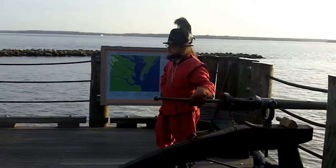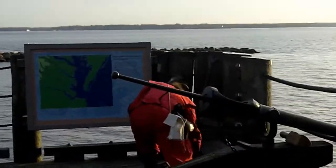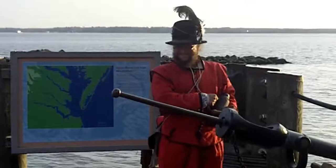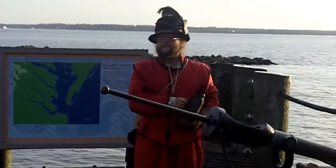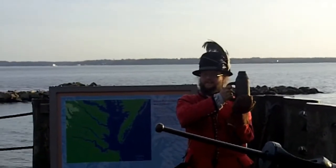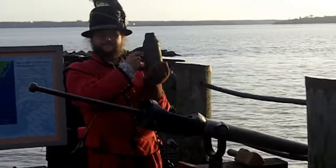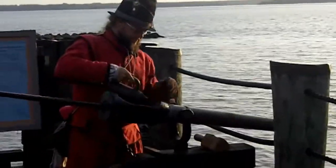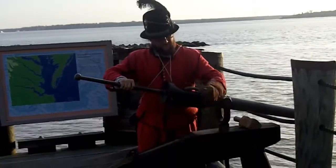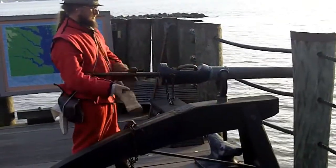Next thing I'm going to tell him to do is handle the charge. At which point, he will pick up one of these mugs. All right, he'll pick up the mug, which is what contains the gunpowder. It weighs about 35 pounds. I will then tell him to advance the charge, which means bring it to the gun. I will then say charge the piece, at which point he will slide the mug into place and put the pin in behind it, and then give it a few good whacks with that mallet there to make sure it stays in place.